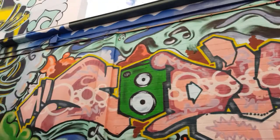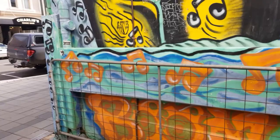This is probably the most popular area in the city when it comes to street art. It is a small alleyway, but the artwork is very cool. It's also extremely busy, so I'm going to go now.